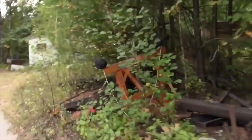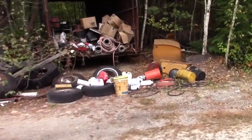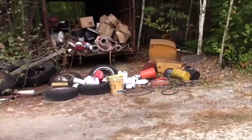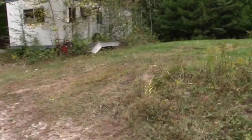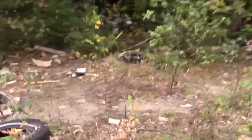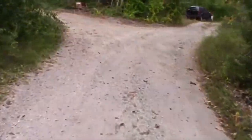So going up the rest of Tired Iron Road, they just have junk accumulated all over the property. Like this open trailer with just junk spilling out of it. On the right is a trailer. There's just junk thrown everywhere. But if you notice, someone has taken the time to cut the grass in the yard. Here's some more piles of junk. A couple of old trucks parked on the side of the road.